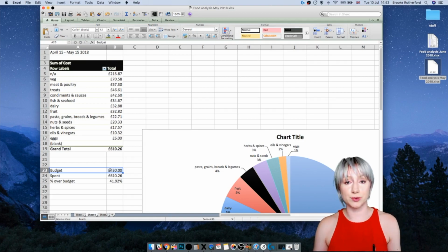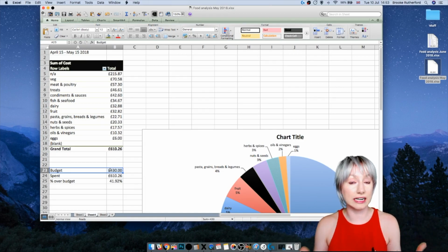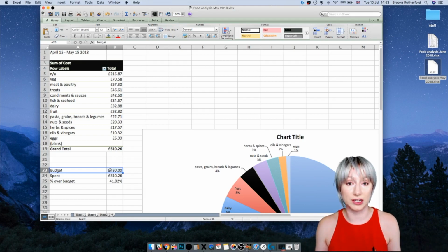This is roughly £100 a week for the two of us. Some people think that that's a lot of money. Some people think that's not enough. Obviously, it's completely dependent on your income and how much money you bring in and all of the outgoings that you have every month. So I think £100 a week per person is a reasonable amount of money to spend.